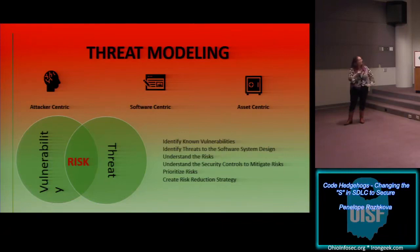international food chain? Software centric, again, so we talked about what the platforms are, what the components of the application that you're building are, and have a sense of what the weaknesses in your components are. And then asset centric, do you have PII in there that people want to get access to? Do you have state secrets that, somewhere down the food chain, you could get access to?